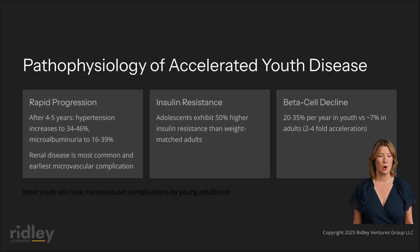The progression of comorbidities in adolescent type 2 diabetes is disturbingly rapid. After 4 to 5 years of disease, hypertension prevalence increases to 34 to 46%, and microalbuminuria to 16 to 39%. Renal disease emerges as the most common and earliest microvascular complication, with higher risk of progression than observed in childhood type 1 diabetes or adult type 2 diabetes. Most children and adolescents who develop type 2 diabetes will have microvascular complications by young adulthood.